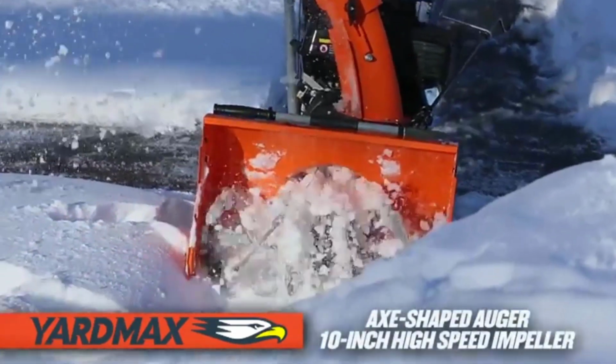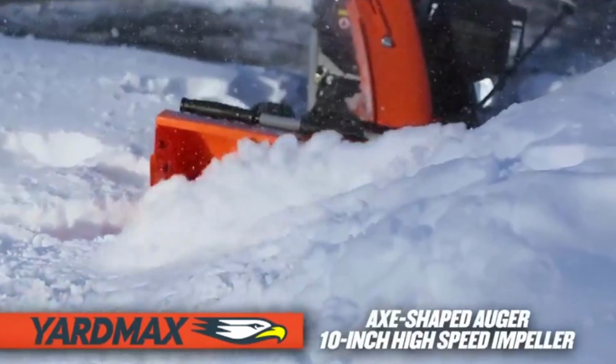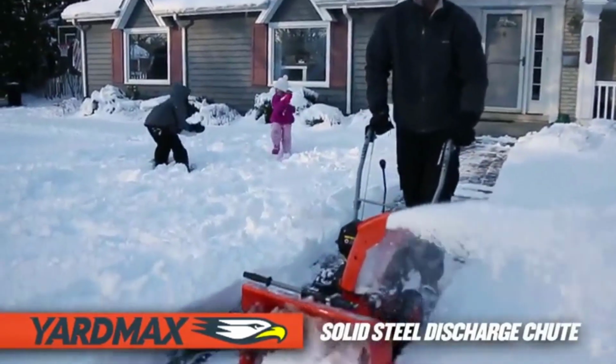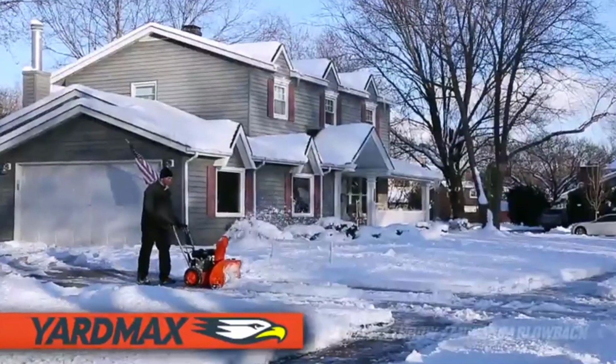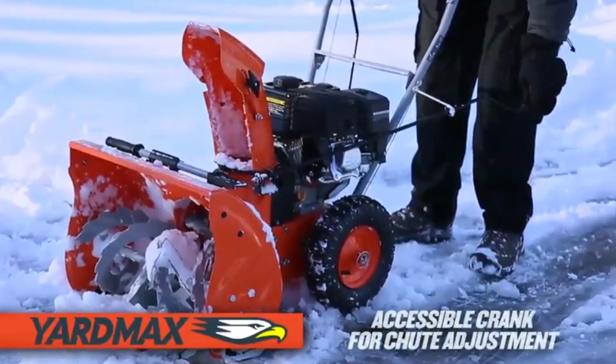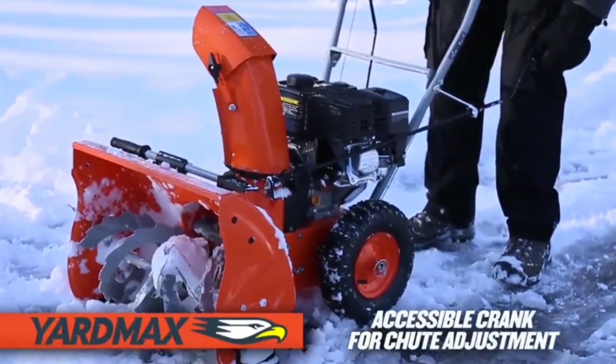The only real problem we had while reviewing the YardMax YB5765 was that it was difficult to assemble, and the instructions aren't very clear. The chute also tends to ice up, and the flimsy chute crank uses plastic gears that you can strip easily with minimal force.